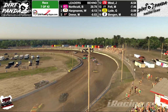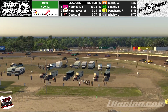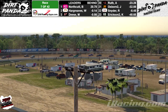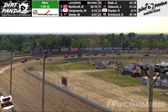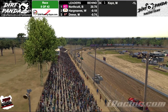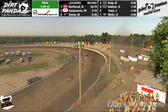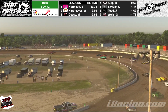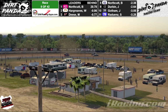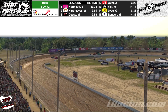Jacob Todd, Grayson Wells, and Billy Northcutt are back there trying to figure out who's gonna single file out first. Grayson does not want to give up that position on the low side. Jerry Switzer in front of Jacob Todd has about a full second gap from the top four. Grayson was close enough to that inside wall to kiss it there, coming around lap 8 here. William Hargreaves now side by side coming out of turn 4 with Blake Northcutt.